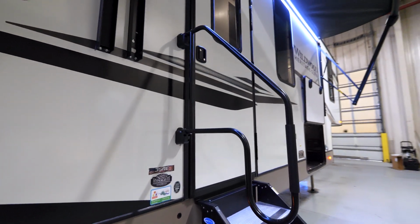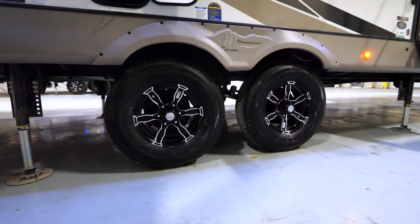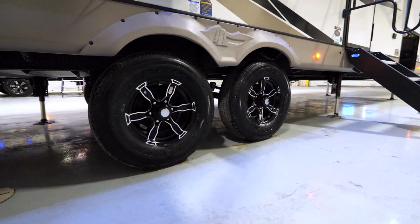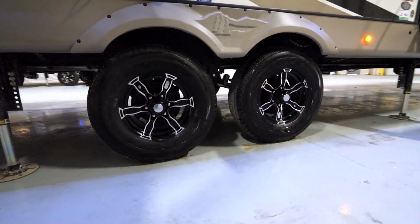Now, new for 2023, we have the Goodyear Endurance tires. So that's gonna give you a little bit higher rating on the speed that you can go, as well as a more comfortable tow and just ease of mind for you.